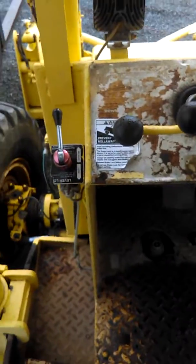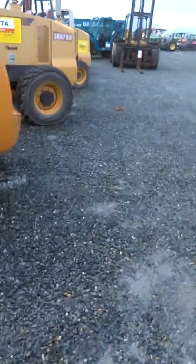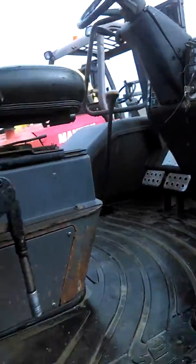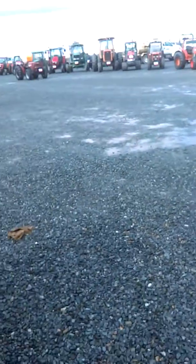Levers for days. Cylinders all over. Lot here. There's a lot here. Backhoes are down that way. I already looked at them. They don't have too much for backhoes. Case 588G. It's a nice lift right here. Got all the older tractors down here.